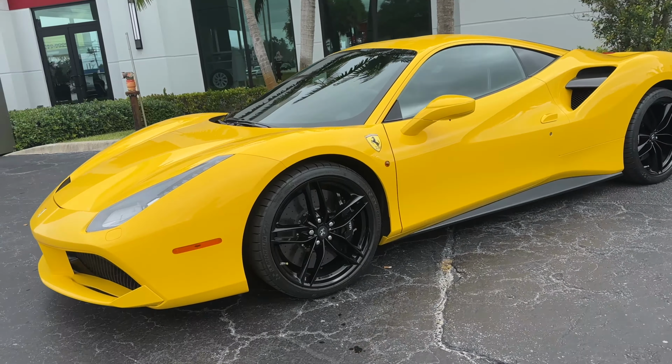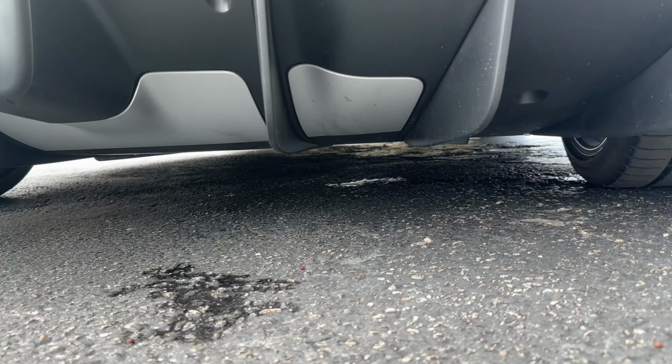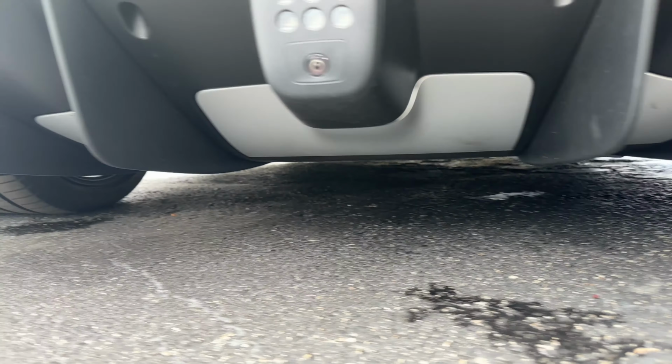Move around here to the rear bumper. No dings or scratches. Got the carbon fiber rear segment pieces by the taillights. Take a look underneath here. Looks like the rear diffuser splitter is all in really good condition.